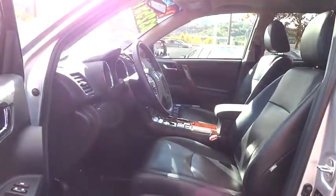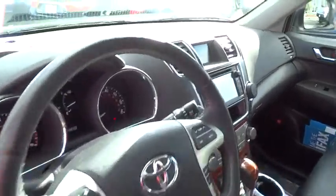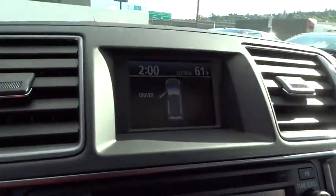This vehicle is CARFAX certified one owner and qualifies for the CARFAX buyback guarantee. Drive away with a great deal on this vehicle. Call or stop in today.